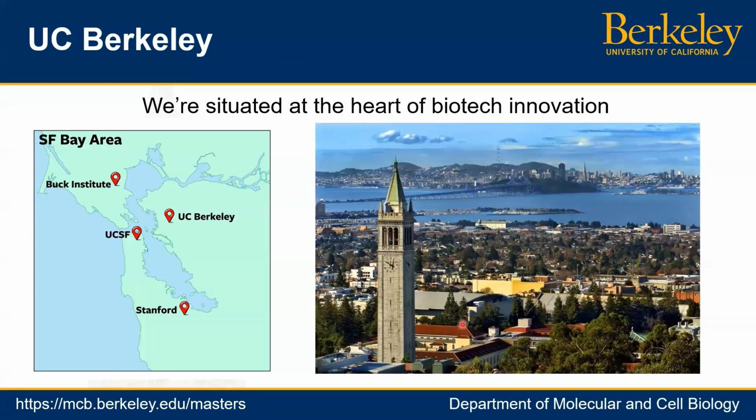And our campus has the really nice benefit of being located at the heart of biotech innovation and within a major hub of life science research, as you can see here, with 4 major research institutions located here in the Bay Area alone. And so UC Berkeley is located within the East Bay as depicted here.